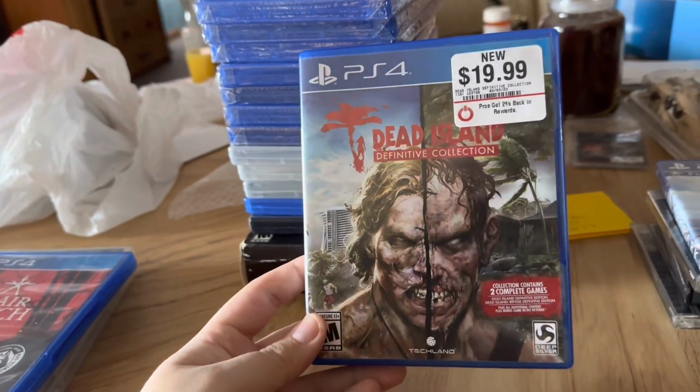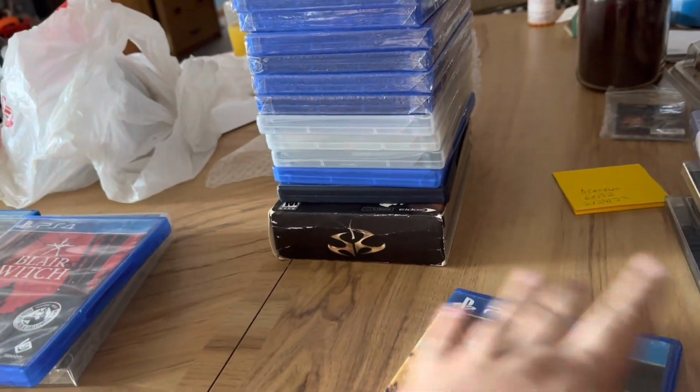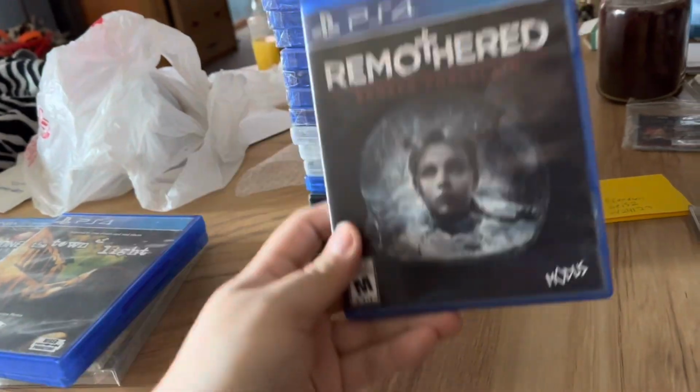Dead Island Definitive Edition, I do have this, so we'll be selling it. Love Dead Island, by the way. The Town of Light, does this have the photos? It does have the photos. Not sure what I'm going to do with this one yet. It is kind of uncommon. I have found it a couple times, but never kept it.